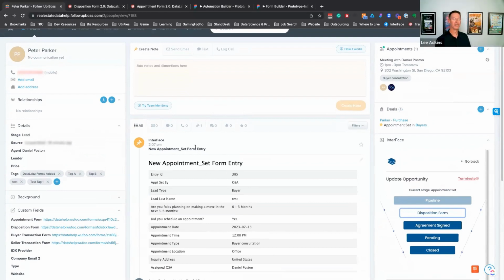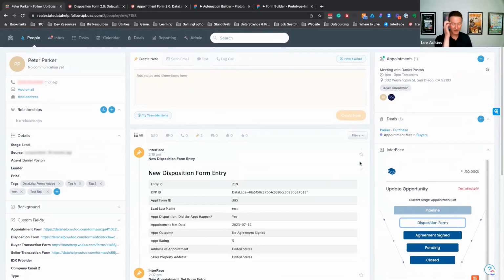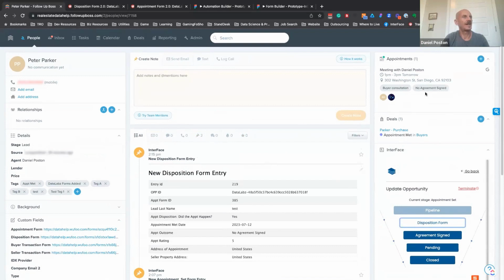This is so good because just to reiterate what you said very clearly, I just want to be really clear. The agent fills out the appointment form. They have an appointment. 2 hours after the appointment, they get a text that basically says, did this appointment happen? They click this link from a text and update the form. And then if the appointment was successful or they listed, it's updated the deal stage. It's done all these things. It added the outcome to the appointment. Yep. And then additional tags are added.